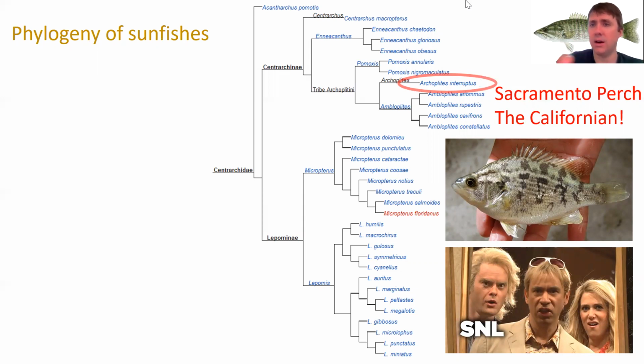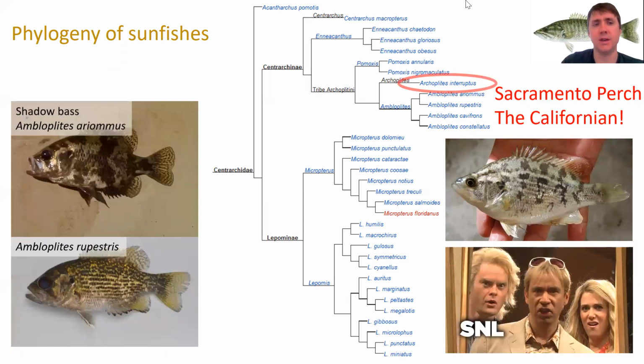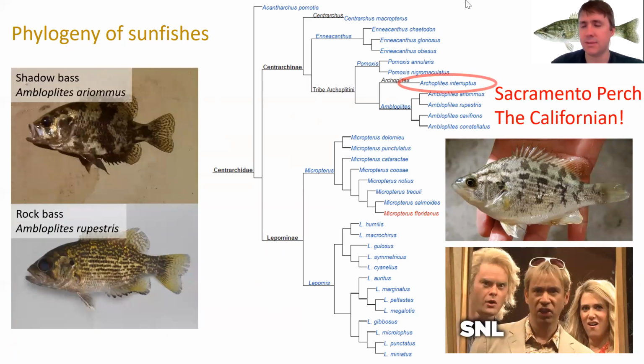So that's where Sacramento perch sit in terms of the phylogeny. Oh, look at this. I'm so smart. I put this in beforehand. So here is actually shadow bass, which is Ambloplites ariommus here. And so you can see how similar they are. They have that similar sort of blotching pattern. Mouth shape's a little bit different. Color is a little bit different, but they're quite similar.